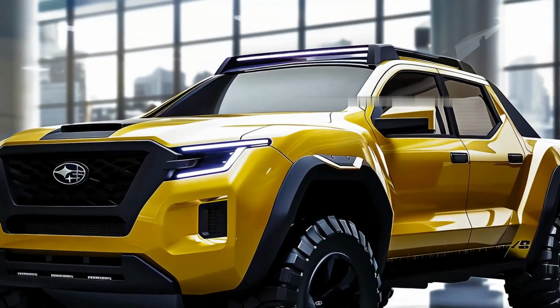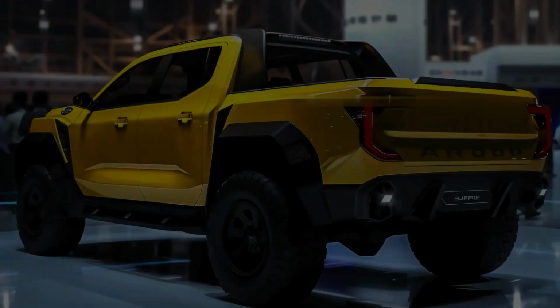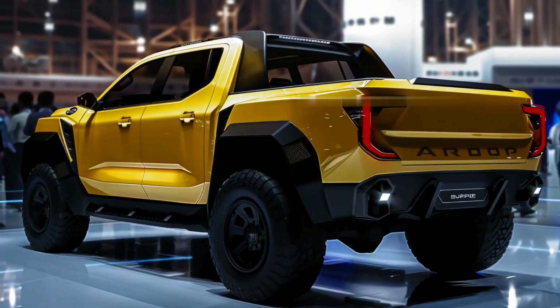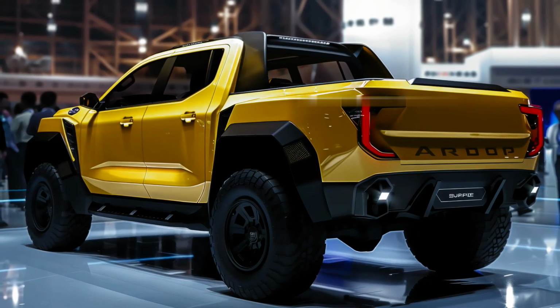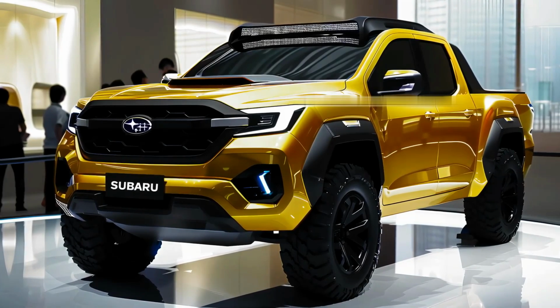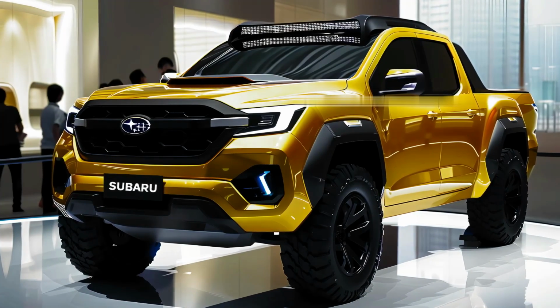The approach angle is an amazing 30 degrees, while the departure angle is 26 degrees. This implies that the Brat can climb over obstacles and down steep hills without scraping its beautiful face or rear end. Subaru has also introduced a new adaptable suspension technology called Terrain Flex.